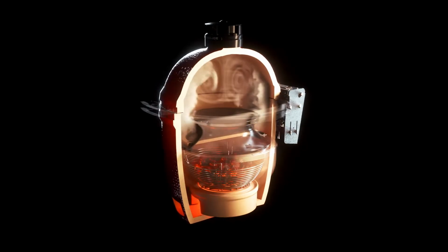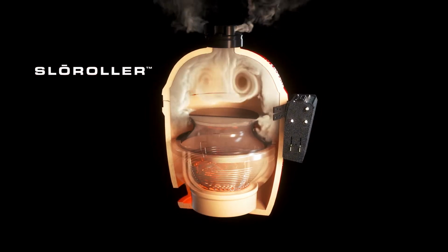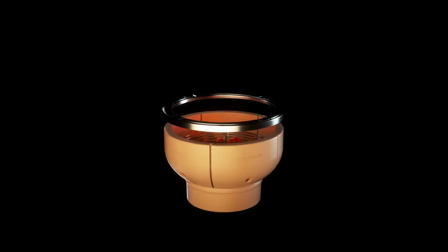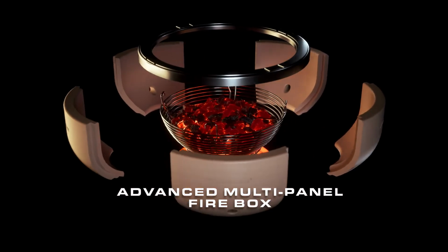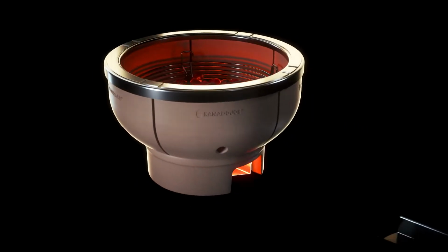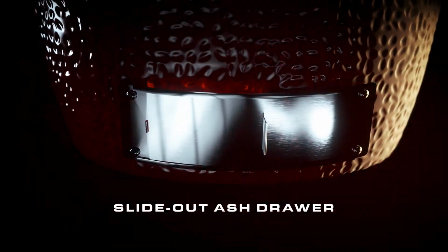But Kamado Joe is much more than a grill. By utilizing the innovative slow-roller hyperbolic smoke chamber that optimizes airflow to create evenly rolling, recirculating waves of savory smoke, the advanced multi-panel firebox radiates heat for hours and eliminates breakage due to expansion and contraction. Finally, we've eliminated the tedious task of scraping out ash with our slide-out ash drawer, keeping your Kamado Joe ready for your next great adventure.